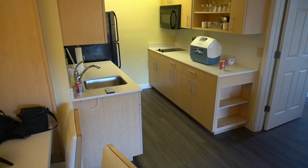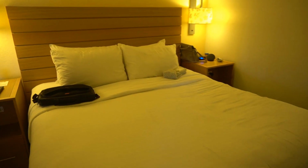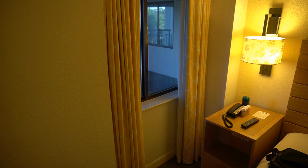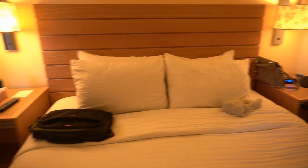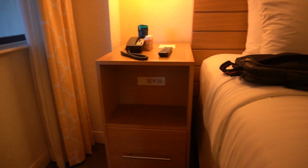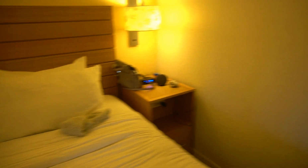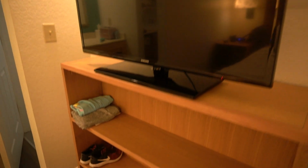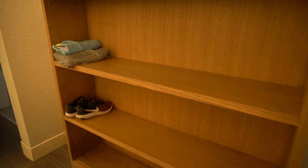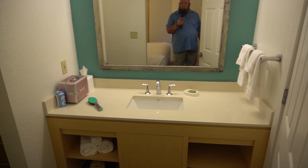There's your, let's see, almost full-size kitchen. But let's get to the master bedroom. When you first walk in, on your left, king size bed. And there's the window we looked in earlier. I like this because they give you outlets. It's your nightstand. Right in there. Right next to your bed. I think it's the same size TV in here as there is in the living room. Some more shelves and the sink and the mirror.